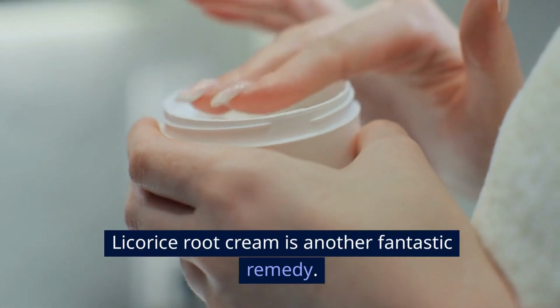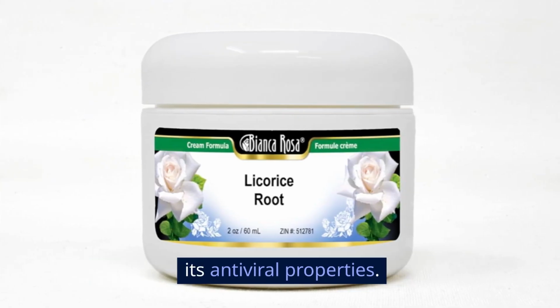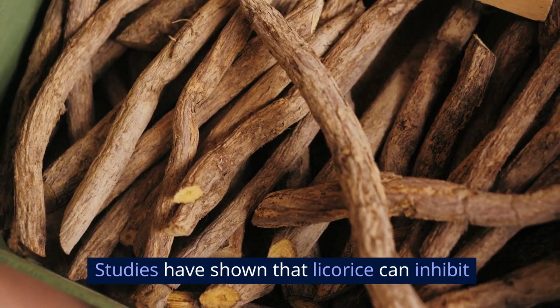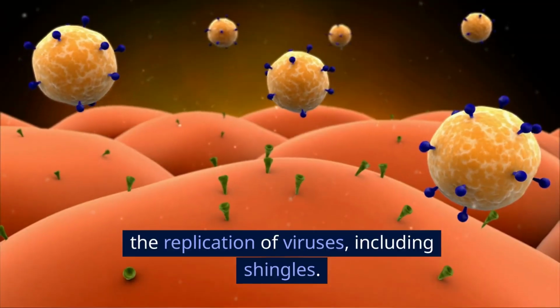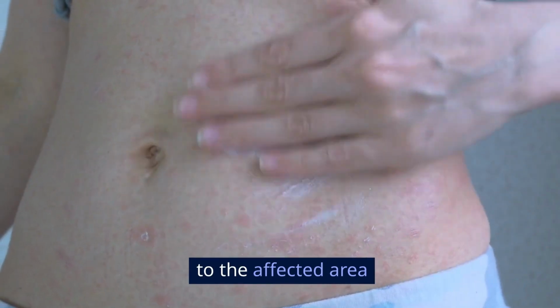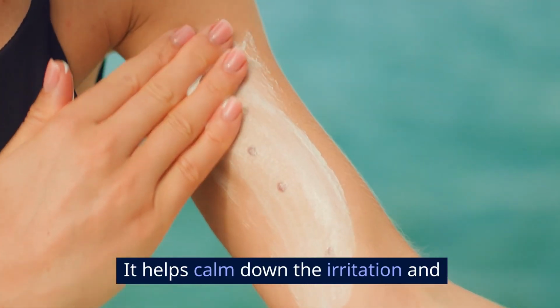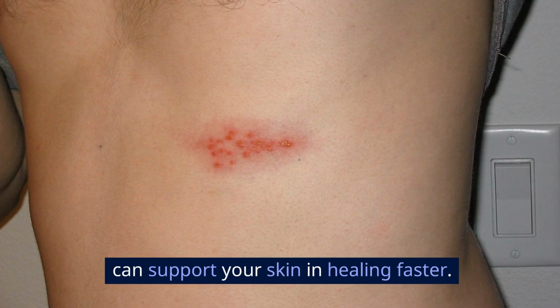Licorice root cream is another fantastic remedy. It contains glycyrrhizin, which is known for its antiviral properties. Studies have shown that licorice can inhibit the replication of viruses, including shingles. You can apply a topical licorice root cream to the affected area 2 to 3 times a day. It helps calm down the irritation and can support your skin in healing faster.